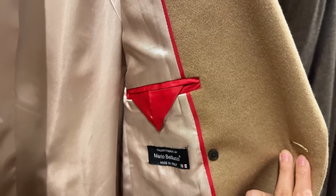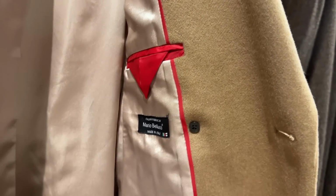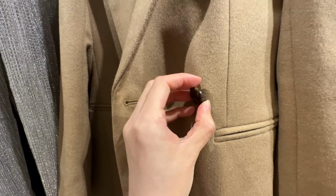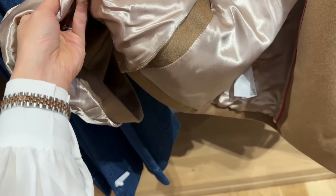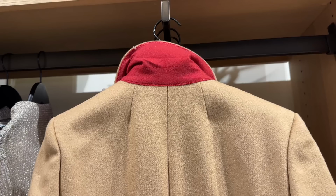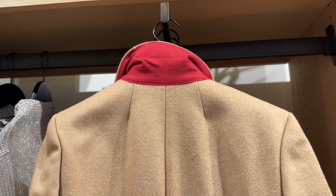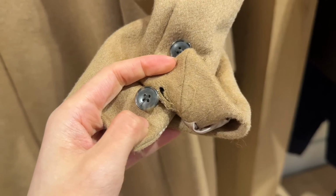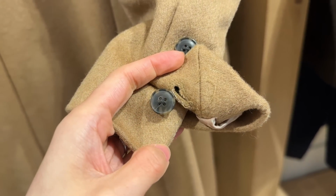This one also had the ugly wide piping on the interior, but at least there's an inside pocket and the buttons are reinforced. This coat also has a back vent, but you can see the stitching on the bottom is super messy and unflattering. I will say the back of this coat looks quite symmetrical and pretty good, and I like the contrast fabric behind the collar. Looking at the cuff, the buttons are working, but the sewing is super messy.